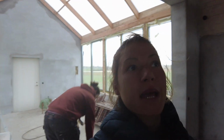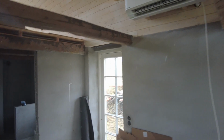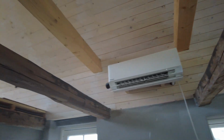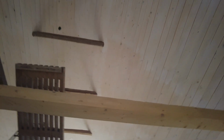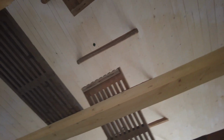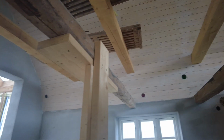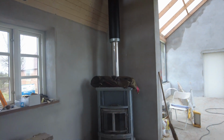So since I was last filming here, a lot's been happening. We've got in our heater. And me and Grim have been painting the ceilings with the whitewash paint and all of these wood ceiling. And then we've finally got our fireplace in place.